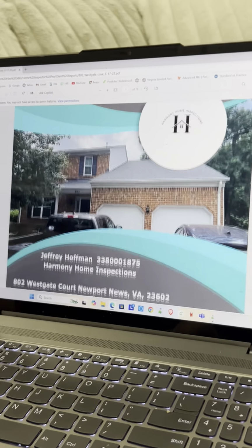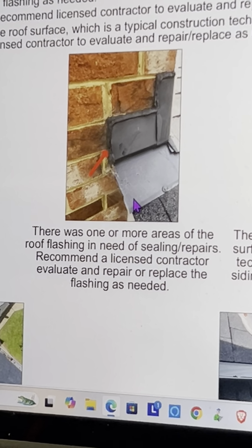I got up on the roof. Roof looks good. It's within the last 5 years. All the nail heads were still covered with tar. Let's see. These are just roof views. Yeah, so here's your gable vent right here. And your other ventilation is soffit vent. Look good overall.